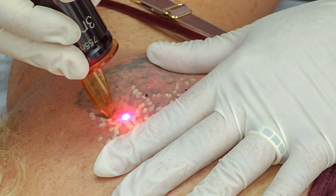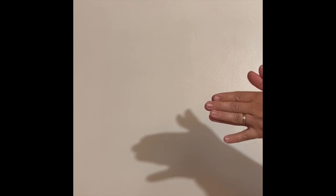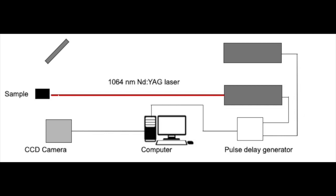tattoo removal works. One way we can try to understand the process is by using shadows. Just like you can use your hands to create shadow puppets on the wall, we use shadows in a technique called nanosecond shadowgraphy to study how laser tattoo removal works. We zap tattooed samples with a very bright laser pulse from a nanosecond laser to simulate laser tattoo removal.